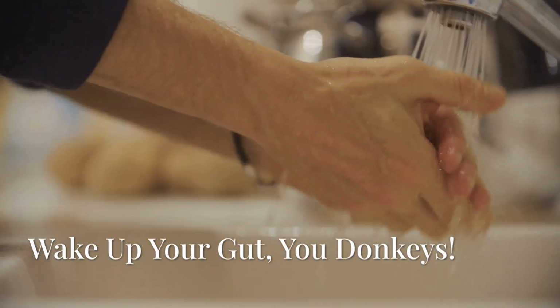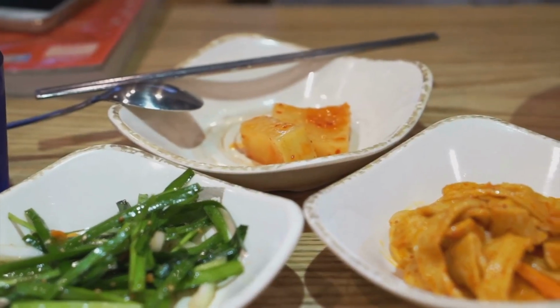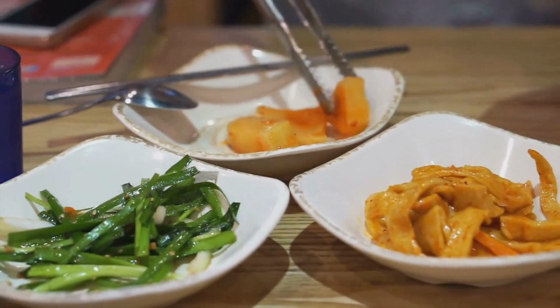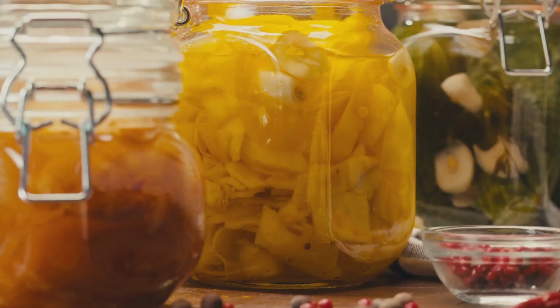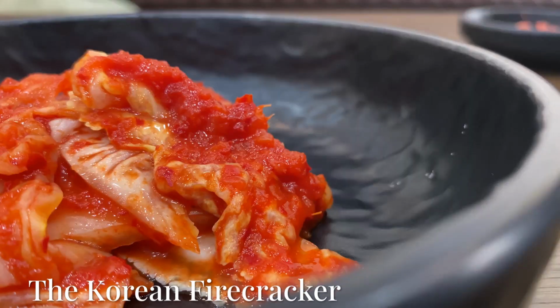a good shake. So, roll up your sleeves, wash your hands, and pay attention. We're diving headfirst into a world of tangy, fizzy, funky goodness. From spicy kimchi to beautiful silky miso, I'm giving you the keys to the kingdom. By the end of this, you'll be fermenting like a pro, and your body will thank you for it.